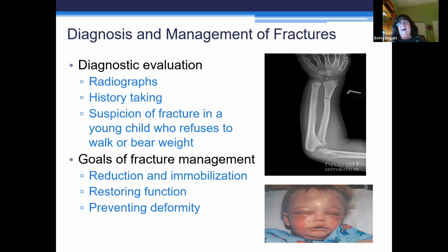You know, it's not the greatest way to think, but you might protect a child. And if you protect one child in your career, that's one that didn't get more abuse, right? So take the history from the parent who brings them in and the child separately. See if their stories match and see if the way that they said they did it matches the injury. Be very careful with that.